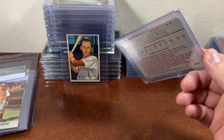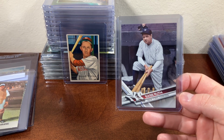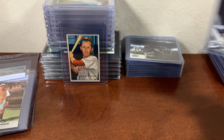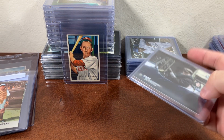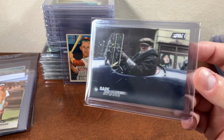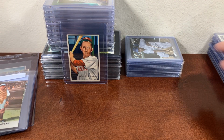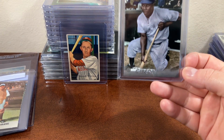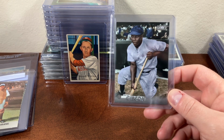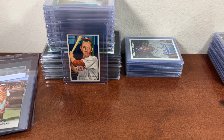So here's Honus Wagner. Here's the back of these. All right, here's a Babe Ruth. Speaking of Babe Ruth, here's another one. This one's a 2023 Topps Stadium Club. Really like that image, him in the car. Here's the back of it. And here is a Josh Gibson, same year. I actually got both of those together, the Babe Ruth and the Josh Gibson. And minimal bid on those two.